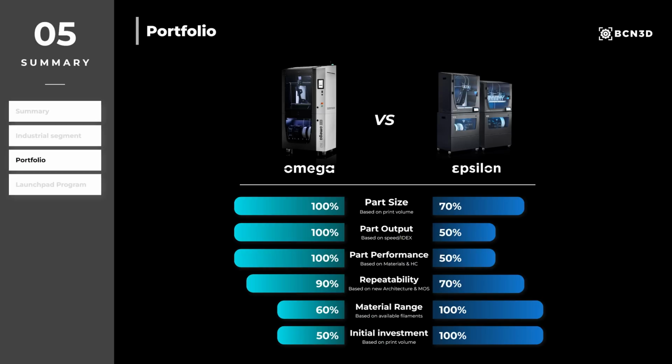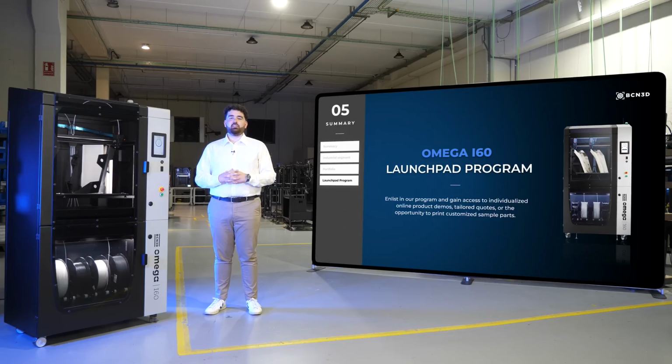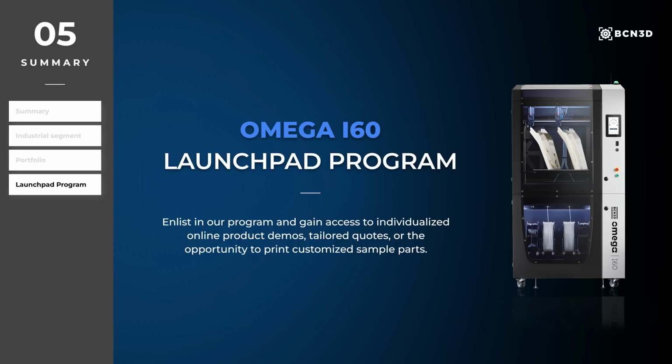So, after hearing everything in today's event, I'm sure you have some more questions about the capabilities of Omega I60. This is why we're launching the Omega Launchpad program. We're inviting you to go to our website and register to be contacted by one of our specialists so that we can hear more about your application and tell you how you can utilize Omega I60.